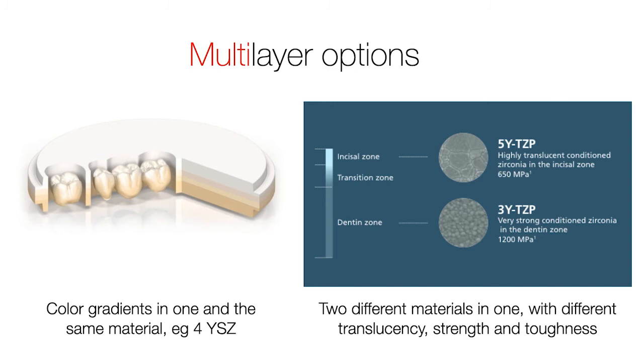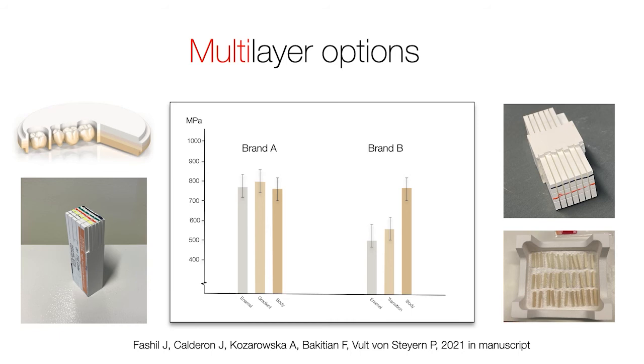Another way is to actually have different materials with different properties, different translucency properties and different strength and toughness in the different layers. And that is quite different from the first one. If you look at brand A and brand B on this slide, you can see that brand A, which is a material with a color gradient, has actually the same strength in all layers. But in brand B, where you have a true translucent layer, you have an enamel layer that is less strong compared to the body material. And that is something that can be used if you would like to gain the most optimal aesthetics, but you lose some strength in the most translucent layer.